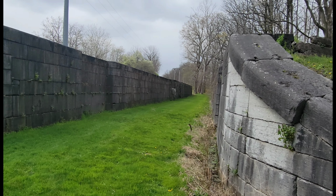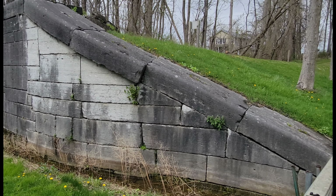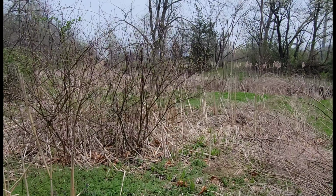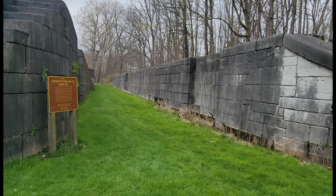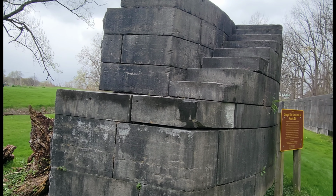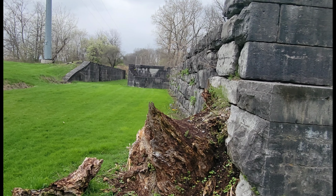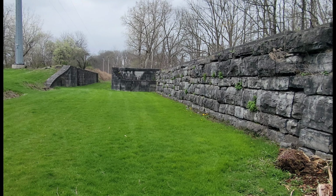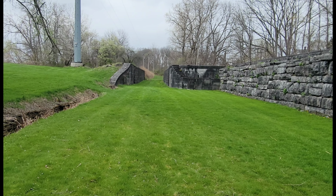Looking into the extended chamber. This goofball with me. That's looking towards Newark. There's a single.